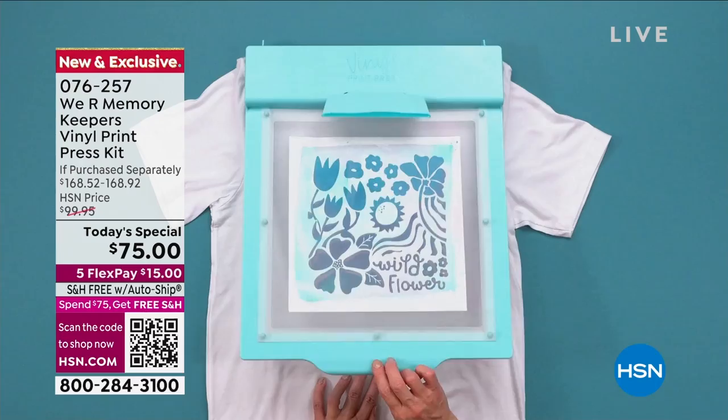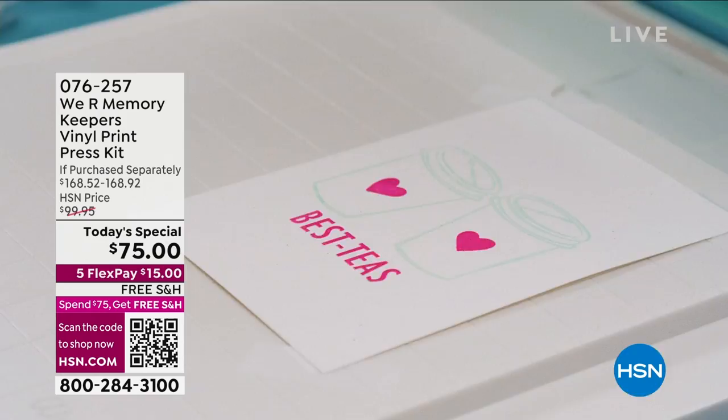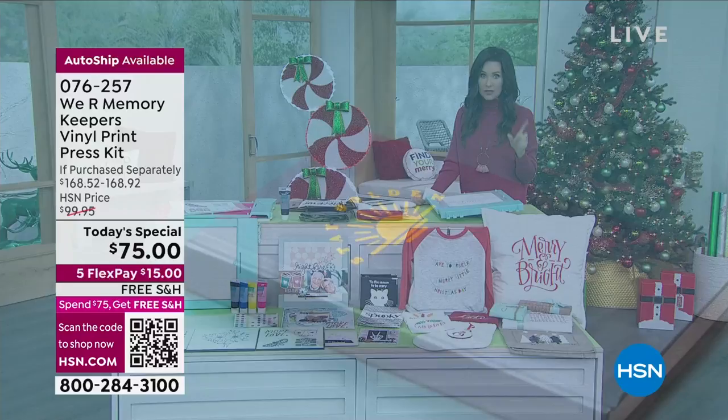This is the We Are Memory Keepers vinyl print press kit. We say vinyl because we're actually including the vinyl that you need to cut. You can cut out vinyl and do your own designs. We're showing some of your own designs. We're including three pages of designs. One actually has four different designs on it.